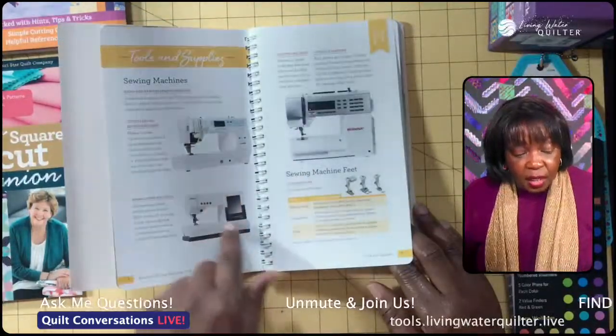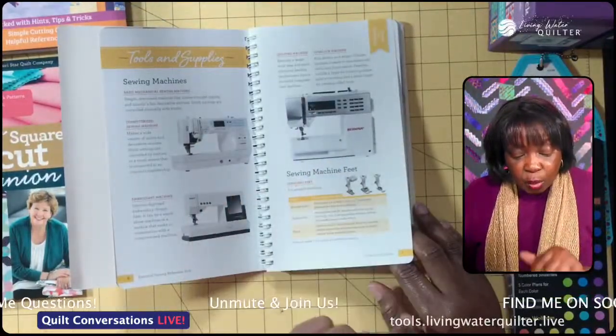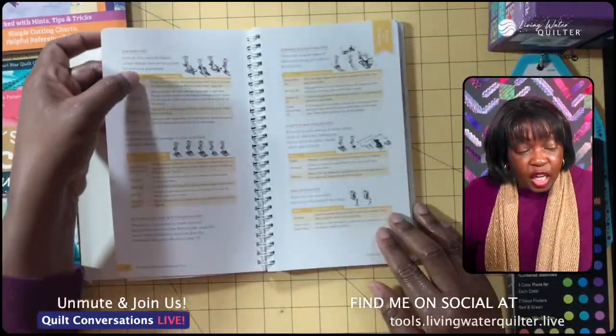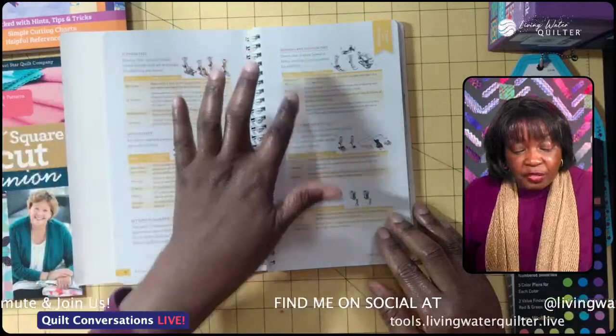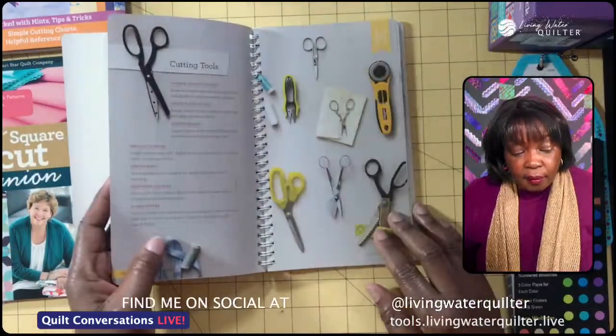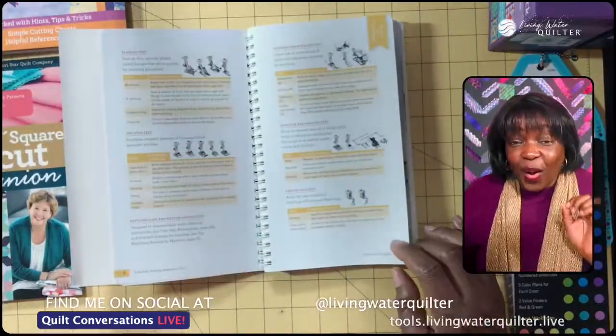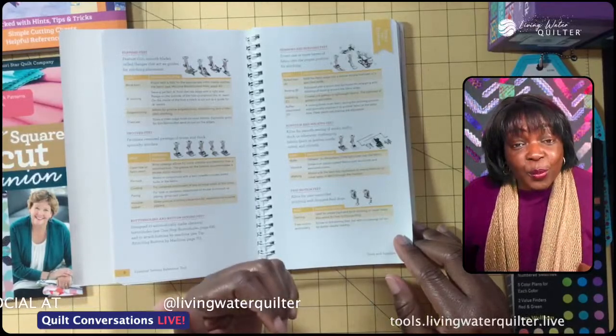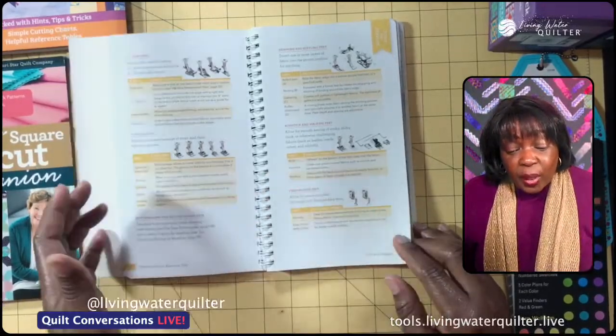And I like that they include different brands. Sewing machine feet, they have straight foot, zigzag, zipper. There are so many different types of feet. Learning what they are and how to use them. Most of our manuals will help us with that. This is also a quick reference tool.